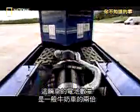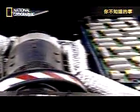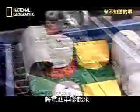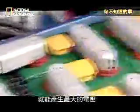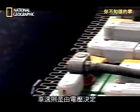Well, to start with, this machine's got twice as many batteries on board as a normal milk float, a total of 60 in all. And by linking them up in one long string, they've been configured to deliver the maximum voltage they can. In an electric vehicle, it's the capacity of the battery that gives you the distance, or range, and the voltage that gives you the speed.